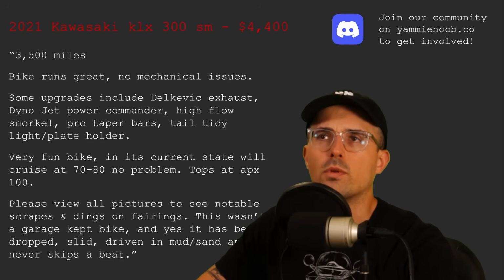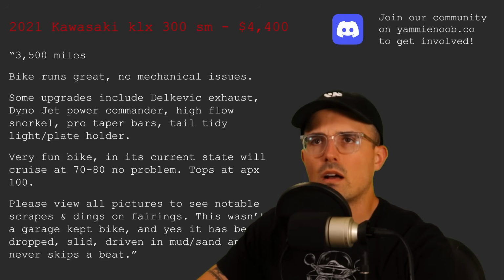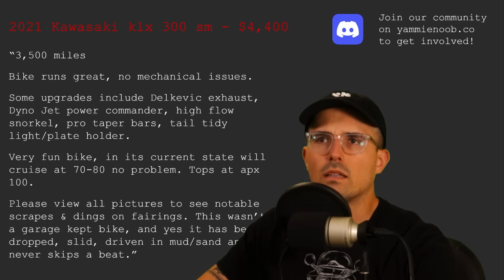I certainly would hope so with that few miles and that age. He had a Delcavic exhaust, Dynojet Commander, Pro Taper handlebars, tail tidy, light plate holder. Very fun bike. Current state will cruise at 70, 80. Top side at about 100. Please review all photos to see notable dings and scrapes on fenders.